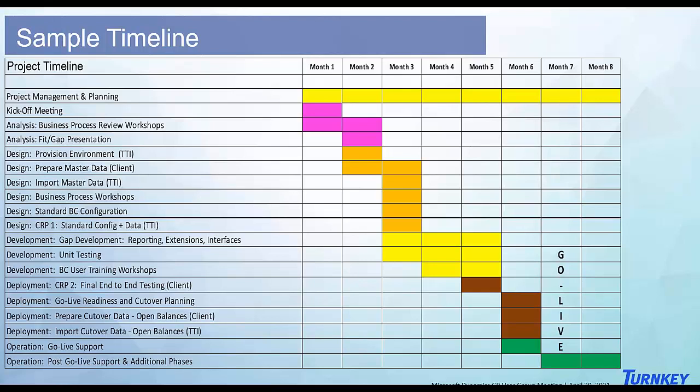And of course, there are certain pieces in here that are our critical path, the conference room pilot number 1, the user training, conference room pilot number 2, and go live readiness. This timeline would change depending on the scope of your project. If you did not have all these modules that are in the finance and distribution suite, and you were just looking to go live with general ledger and accounts payable, of course the timeline would be shorter, and likely there wouldn't be a need for gaps because you would have a smaller scope that we would be looking at.